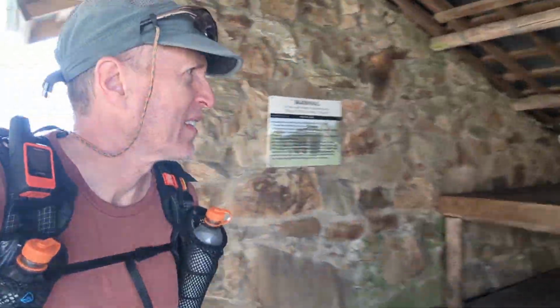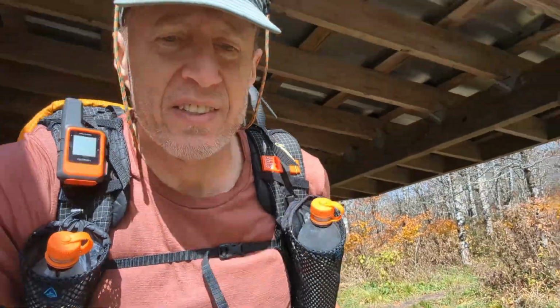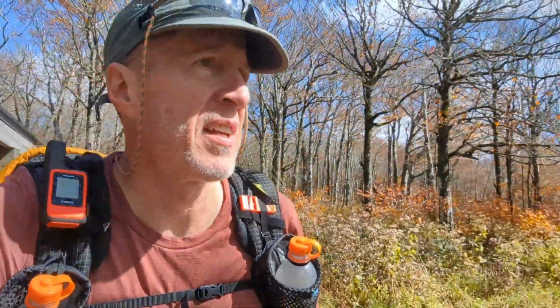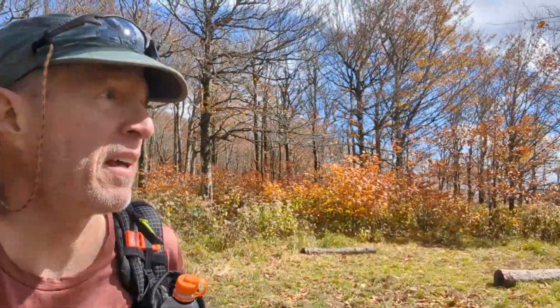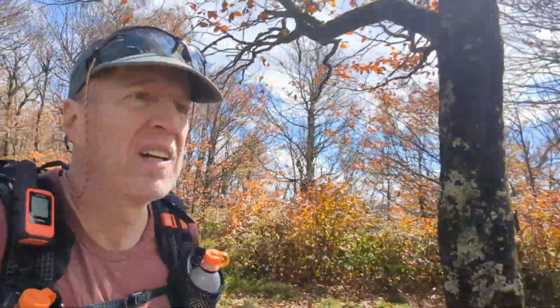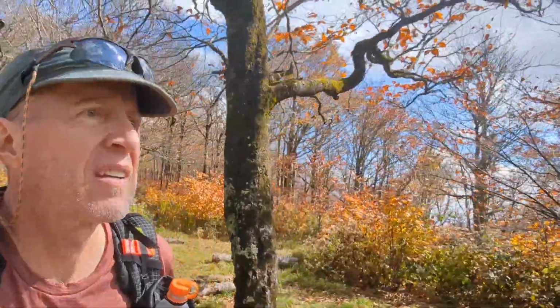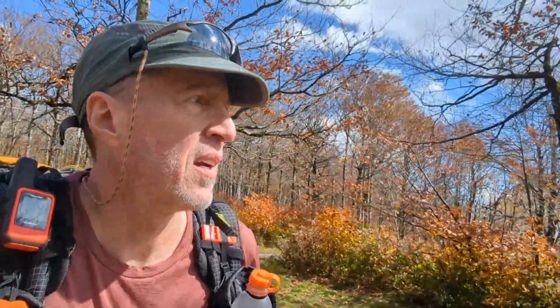Yep, that's the typical shelter here in the Smokies. This is Siler's Bald Shelter. I'm just leaving it. There's some nice flat tent spots around here, though. Got to give them that. Several. You could get 1, 2, 3, 5, 6, maybe half a dozen tents over here. Nice flat sites. So it's 2 o'clock.